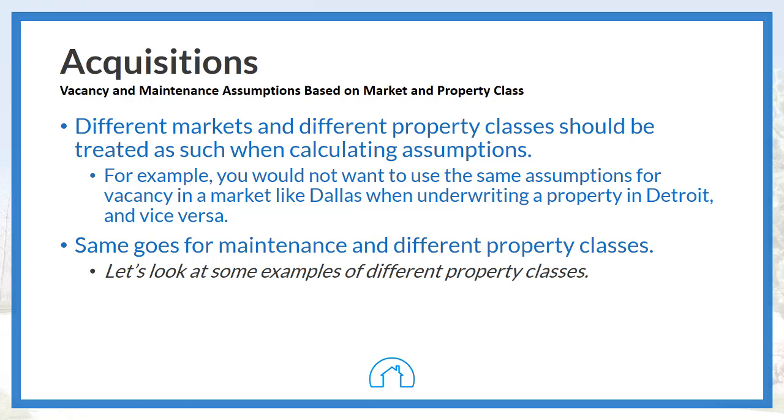Okay? And so the same is going to go for maintenance in different property classes, A, B, and C property classes. And even D, there's such a thing as D. The stuff that we were doing in Detroit were Ds, $40, $50, $60,000 assets we were selling. Those are Ds. Those are D-class properties. I really recommend you avoid those.